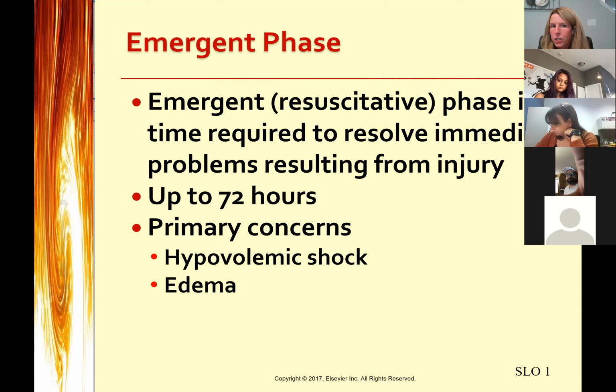So our primary concerns with the emergent phase, it's going to be up to 72 hours. We have this massive movement of fluid out of our vascular space. We're worried about hypotension. We're worried about lack of oxygenation to our vital organs. And so essentially our hypovolemic shock. And then we're worried about the patient's edema, especially if it's in that upper area, like blocking off our respiratory system.